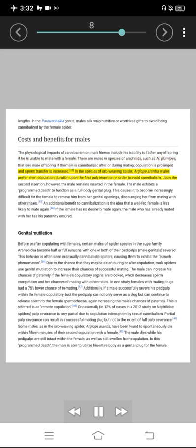In the species of orb-weaving spider, Argiope aurantia, males prefer short copulation duration upon the first palp insertion in order to avoid cannibalism. Upon the second insertion, however, the male remains inserted in the female. The male exhibits a programmed death to function as a full-body genital plug. This causes it to become increasingly difficult for the female to remove him from her genital openings, discouraging her from mating with other males. An additional benefit to cannibalization is the idea that a well-fed female is less likely to mate again. If the female has no desire to mate again, the male who has already mated with her has his paternity ensured.